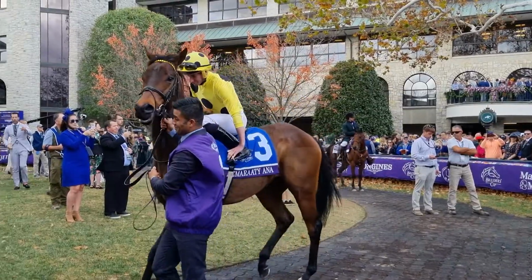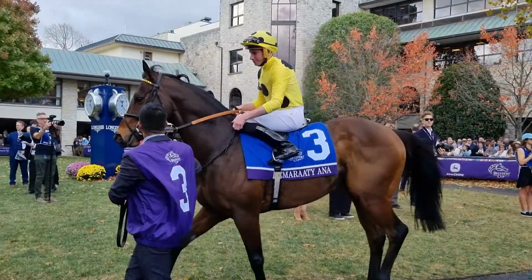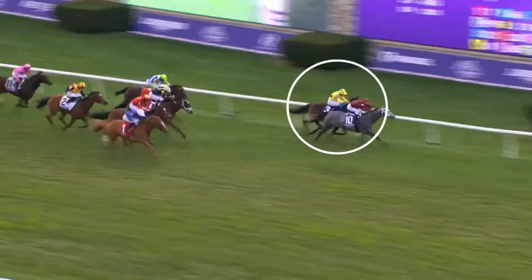And Morantiana, these two with creative force, closing in the middle. It is going to be Caravel to win the turf sprint.